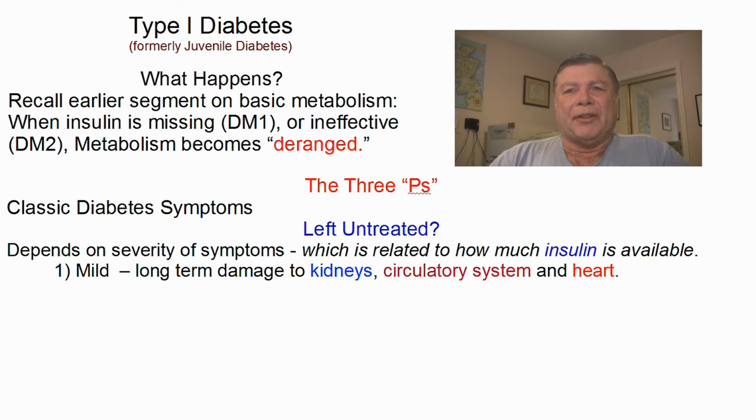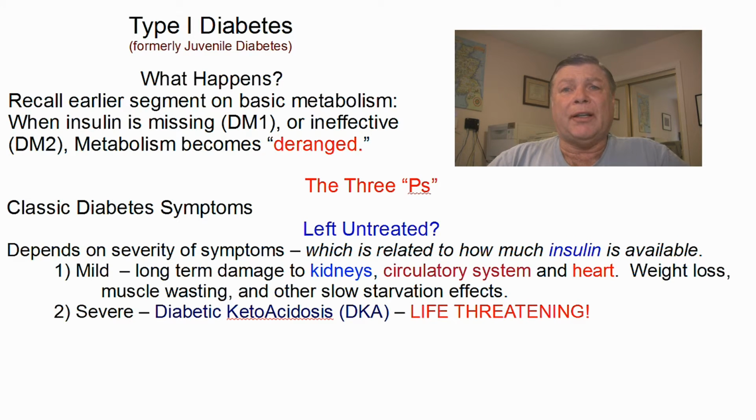It depends on how much insulin there is, and so the symptoms can be mild to severe. When they're mild, it can actually lead to long-term damage to the kidneys, circulatory system, and heart, because these byproducts do build up, and over time they cause damage to the various organs, and there are changes in the circulatory system due to all this stuff floating around. In a severe case, where there's really no insulin or no effective insulin, it can lead to a condition called diabetic ketoacidosis, which is life-threatening. That puts you in the hospital, the intensive care perhaps, and it needs to be dealt with.